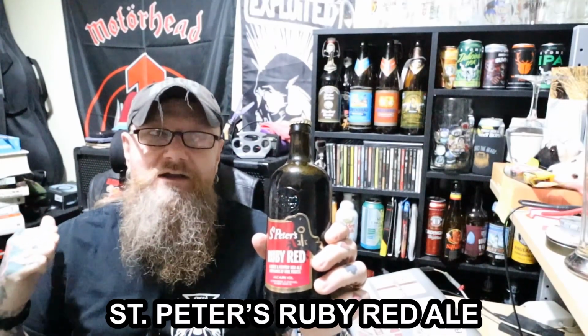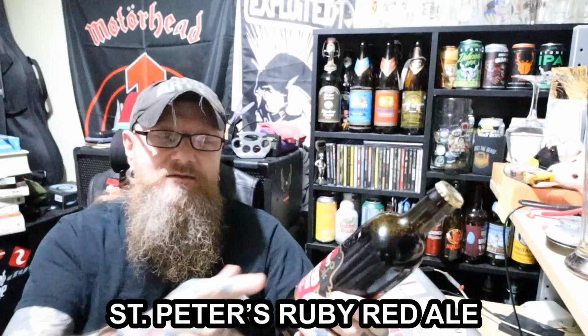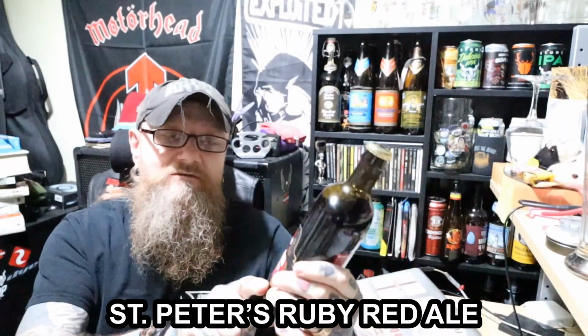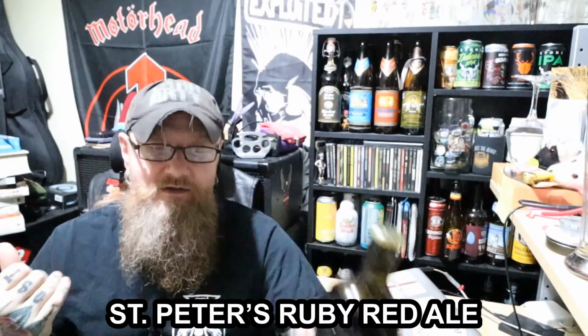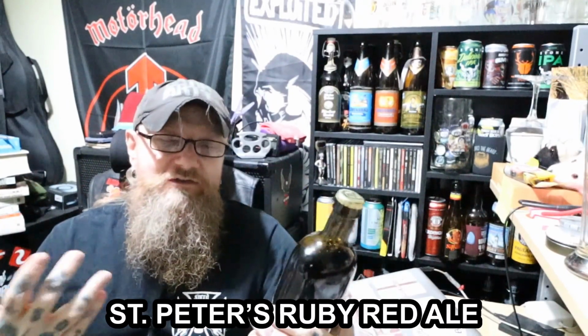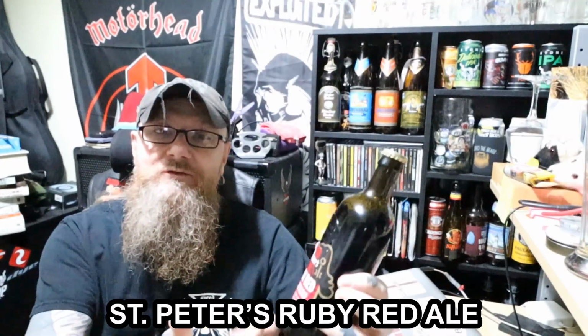Well, I say quite a while back, earlier in the year, and I saw this in Morrisons, and I thought, do you know what? If it's a ruby ale, then that's my kind of thing. But as I say, it's quite an interesting design. They've really thought about the design on their bottles.